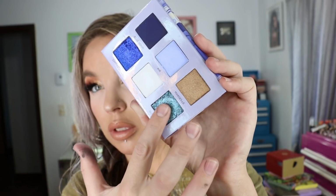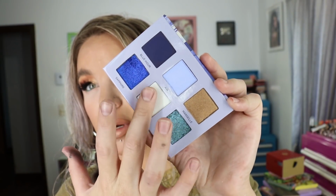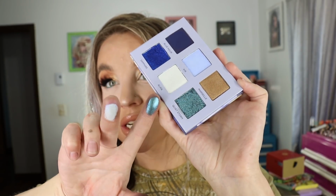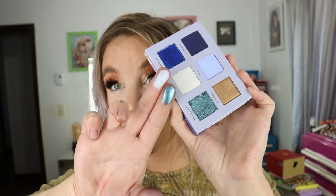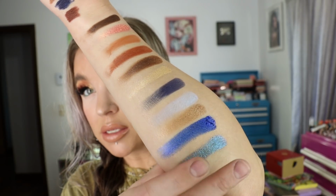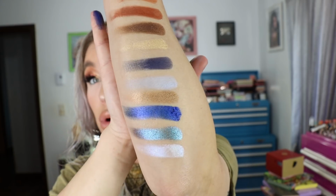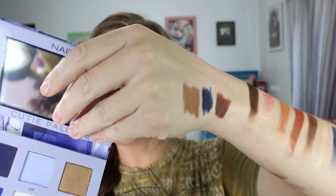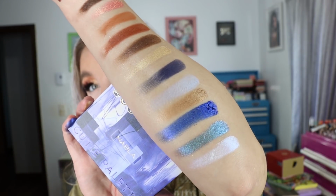And then this really beautiful aqua color. And this here looks like a white, but it's got a blue duochrome to it. Look at the shine on that. Isn't that beautiful? And it doesn't feel like a pressed glitter. There's not chunks of glitter in that shade, which I really thought was the case initially. But these are both really pretty little palettes from Nabla. And again, that is the Midnight eyeshadow palette right there.